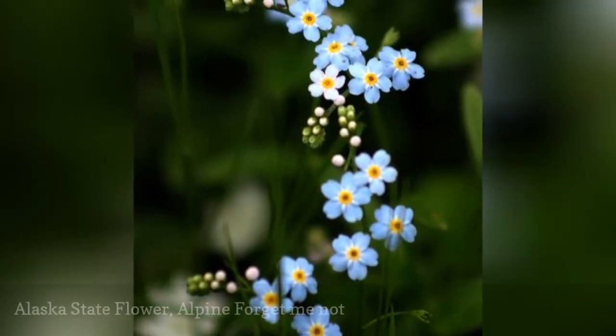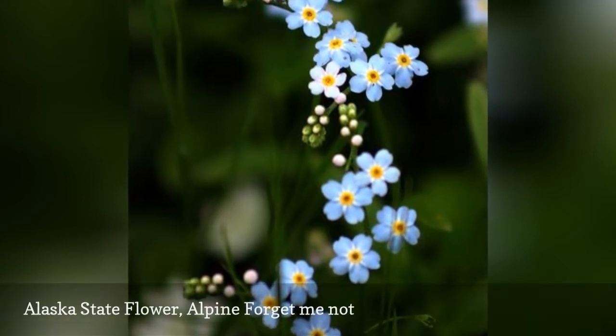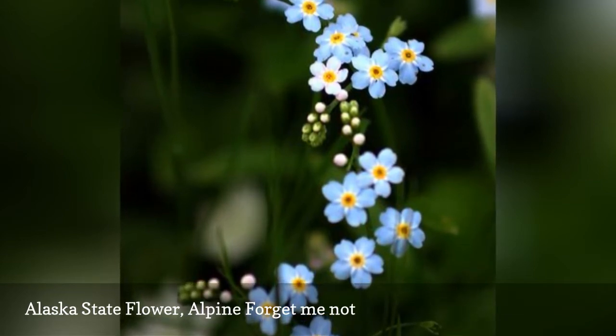In 1917, Alaska named the Alpine forget-me-not as its state flower. The forget-me-not is a top choice for cut flowers, partially because it is one of the few plant families that display true blue colors.